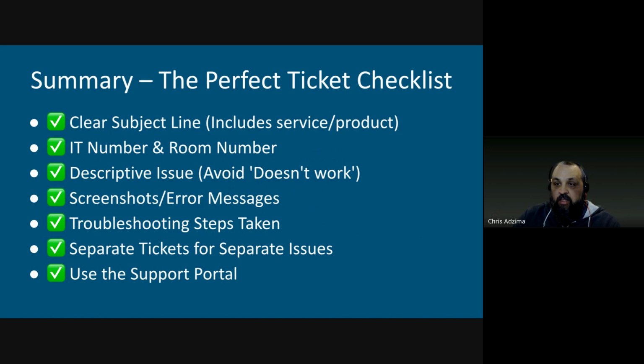So what we've covered today, make sure you have a clear subject line, lets us know what's going on. We can utilize that to quickly move it around to where it needs to go. Include that relevant information, the number, your asset tag number, the room number you are in. When you're describing the issue, make sure you're being descriptive of what's going on, what you were attempting to do, and what happened. A good way to look at it, and I should have said this on the other slide, is to include: this is what happened and this is what I expected to happen, right?